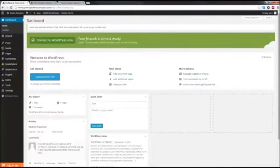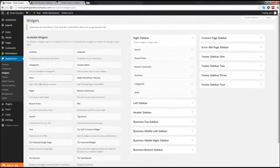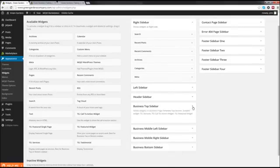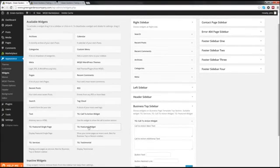So if we go back to the dashboard and we want to go into appearance and then widgets. Now the bit that we're interested in is the business top sidebar, business middle left and the business middle right. So what we're going to do is set up the call to action button that we saw just a moment ago, and that's going to go into the business top sidebar. So if we just click the arrow there, and what we're going to do is drag where it says call to action widget, we're going to drag that in there.